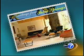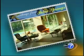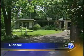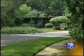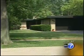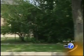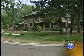The trend is hottest in places like Palm Springs, California, where home values are skyrocketing for these fabulous 50s ranches. In Glencoe, there's a similar neighborhood, the Forest Crest subdivision of modest Keck and Kecks. But here, the teardown craze is all too obvious. 2 of 26 are already gone, going up in their place what Keck owner Harold Katz calls McMansions.